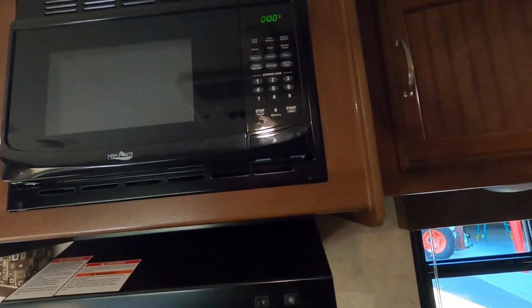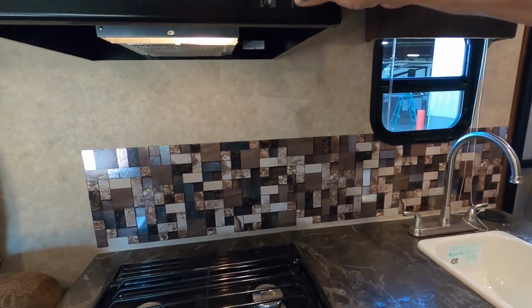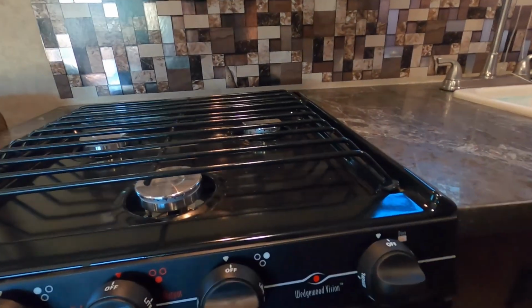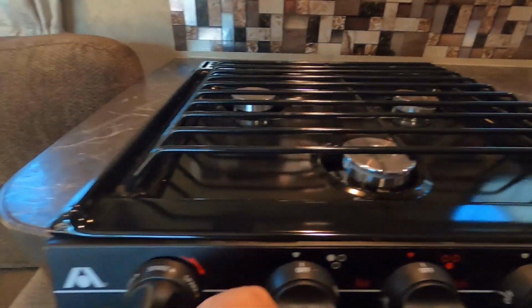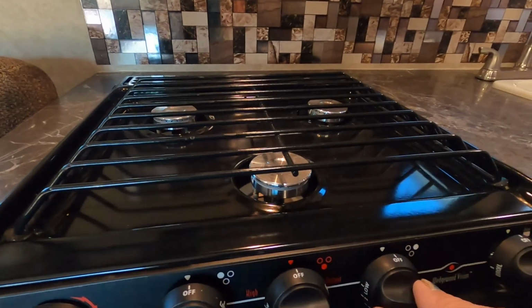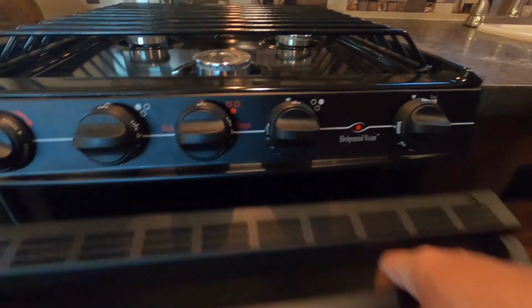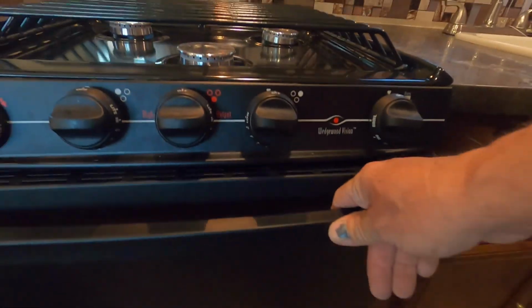So your sink area, self-explanatory microwave. You have a fan and a light above that. So your stove, set it to light, hit your spark. When your gas is on, you'll get your flame back there. Same thing on the oven. Hit this to pilot to hold, push to hold. You do have a pilot light in there.